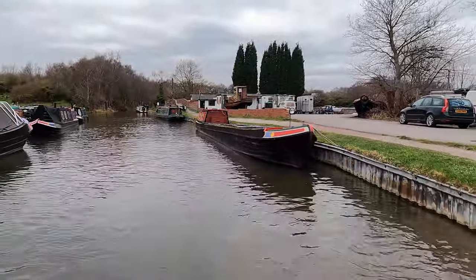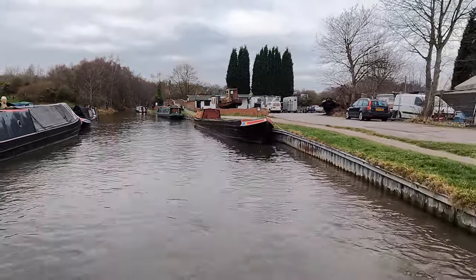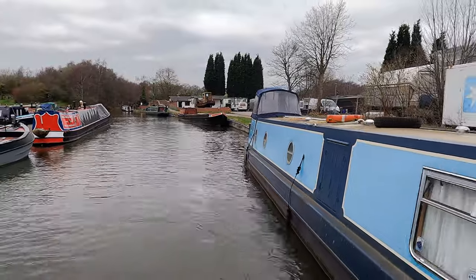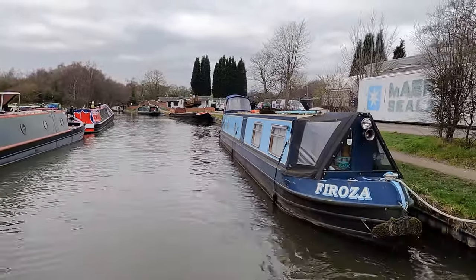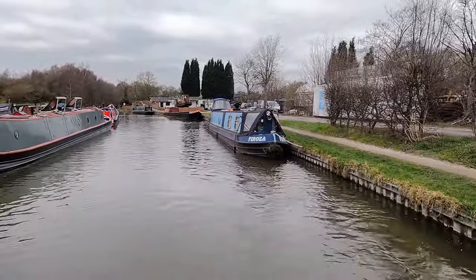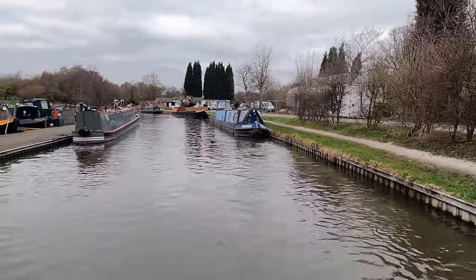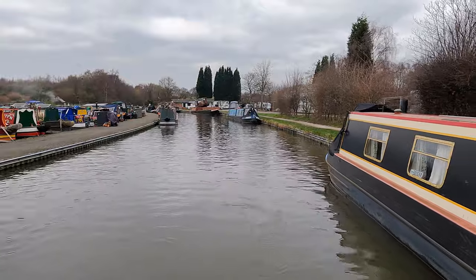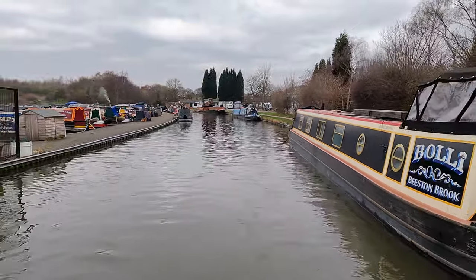Having pumped out and dieseled up and got a new bottle of gas, we had to find a mooring, and we'd already passed two very nice mooring spots. So now we reversed AmyJo all the way back, and so did Tony on the boat, and we moored right opposite the Samuel Barlow.